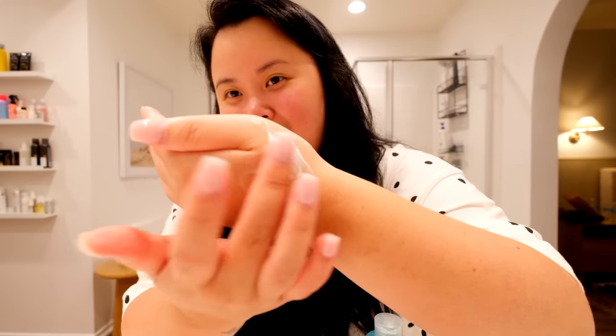Look at that, you guys. So good, and a little bit goes a long way, which I love because everything is under $25 and it smells so soothing. The scent is not strong. I love when scents aren't strong. Very subtle, almost kind of there, but not really there. It's not gonna give you a headache.